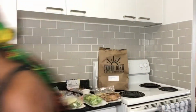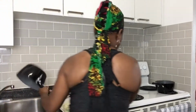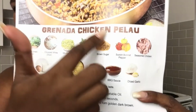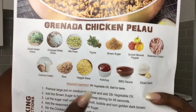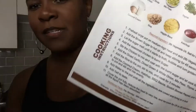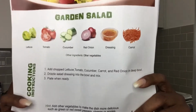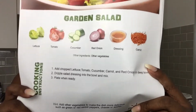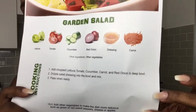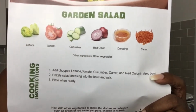Oh, why don't we get into this? What's so cool, first of all, is that they tell you all the ingredients, with a picture of it, and you have all the instructions right there. That's amazing, isn't it? Don't pay attention to my COVID nails, please. I don't want to hear nobody say, oh, you need a fill. I know that. Ingredients for garden salad and the instructions.